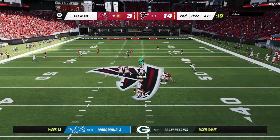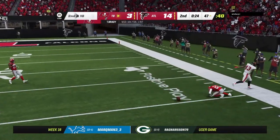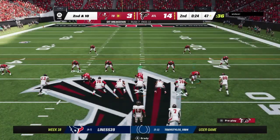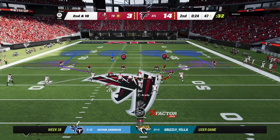On 1st and 10, here's Brady. And that's going to be incomplete. Too tough to hold on to that one. It's 2nd down. Brady's incompletion on 1st down leads to a 2nd and 10.